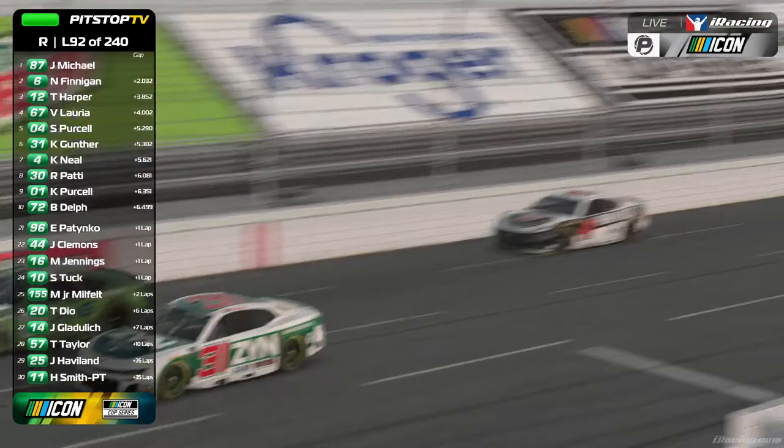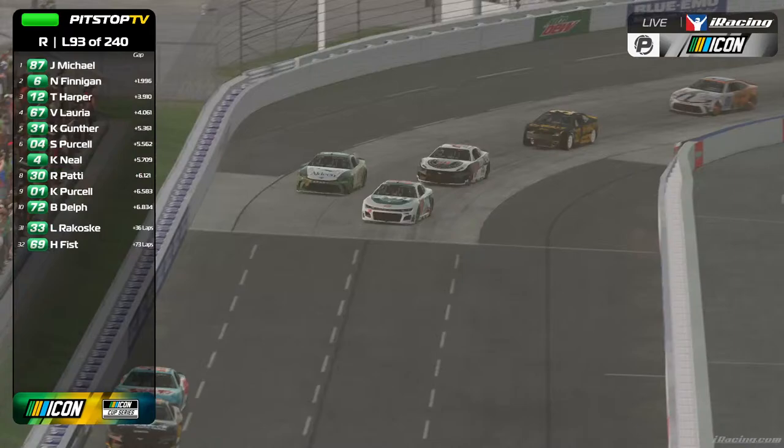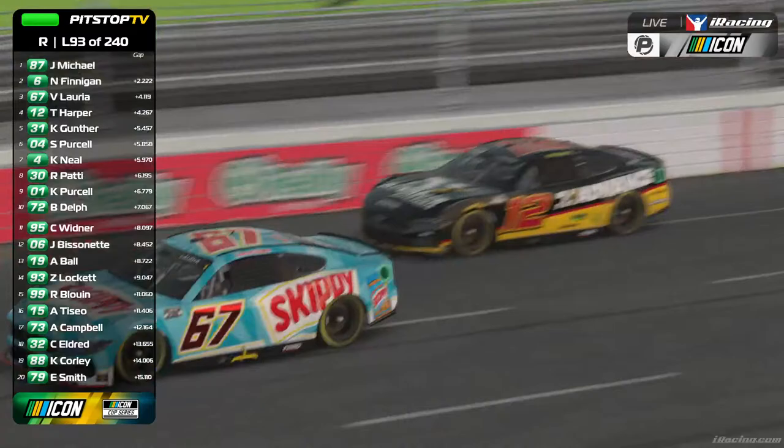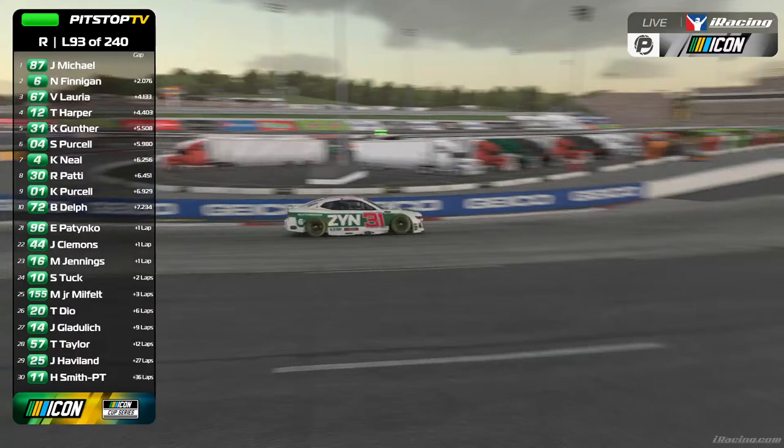Gunther to the inside there of Sean Purcell here. This is insane, and oh, big block. Stretch. That's not even for stage points. That's just for racing. And Patty's rolled himself back in. How is he so fast right now? As Loria takes advantage, gets past Harper for the third position. Finnegan 2 seconds behind Michael. Seems like they're starting to get a little bit more spread out.